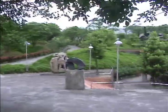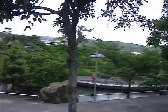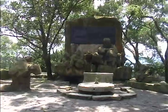So here's a scene from another part of the Juming Museum, and lots of people going around sweeping the place. This is a mother memorial.